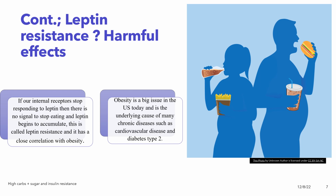Leptin resistance and its harmful effects. If our internal receptors stop responding to leptin, meaning our body is no longer getting that signal to stop eating, then leptin begins to accumulate in our bodies. This is what we call leptin resistance. It has a close correlation with obesity. Obesity is a big issue in the US today, and it's the underlying cause of many chronic diseases, such as cardiovascular disease and type 2 diabetes.